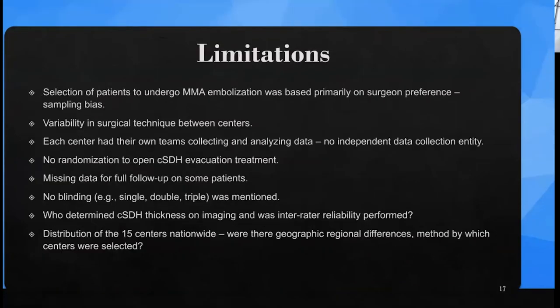Next slide. Some limitations to this study. The authors identified several of them, one being that the selection of patients who underwent MMA embolization was based primarily on the surgeon's preference. So this would introduce a sampling bias into the study. Also, there was variability in the surgical technique that was used from one center to another. Each center had their own team that collected and analyzed data. There was no independent data collection entity, which could be problematic. Also, even though this was a prospective study, there was no randomization that was mentioned in which they may have randomized some patients to open evacuation treatment.